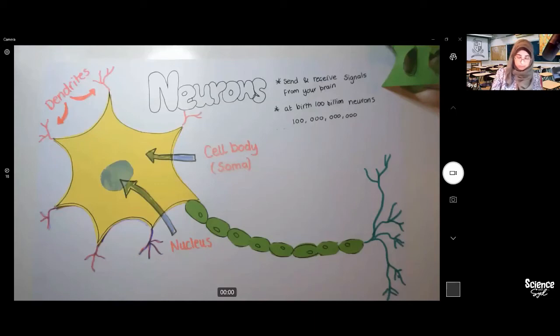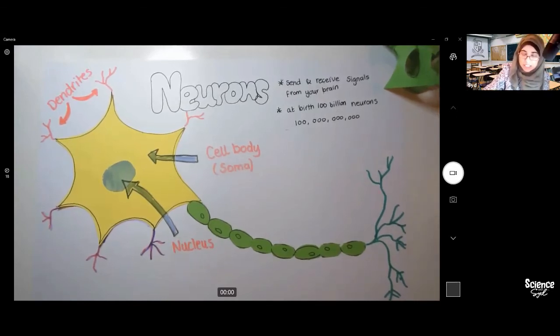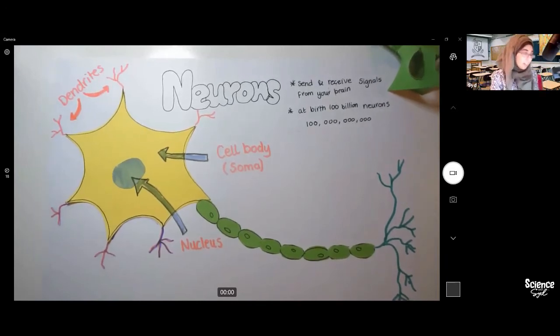Any ideas? Oh, thank you. Nikum is saying, I am in awe of your drawings. Well, it's not even a drawing. We've cut it out, right? It's all crafting and they're simple shapes.